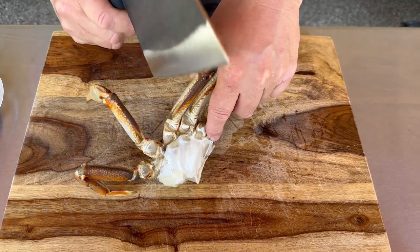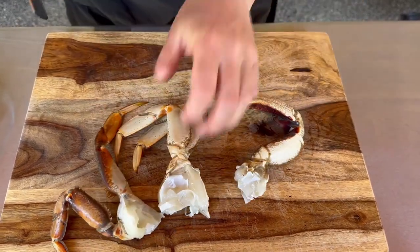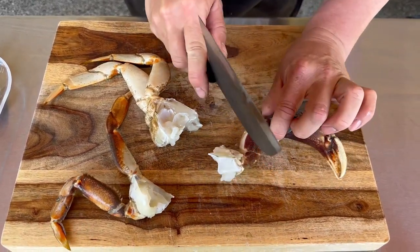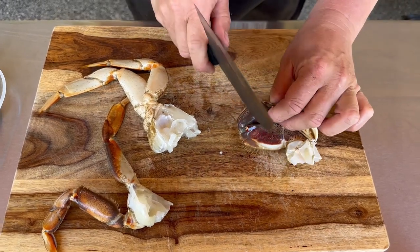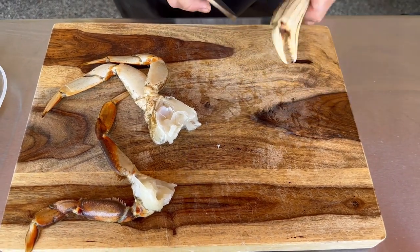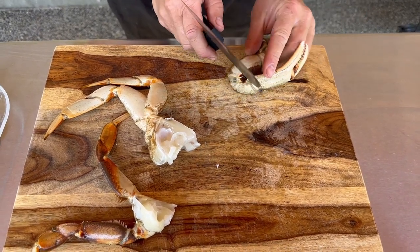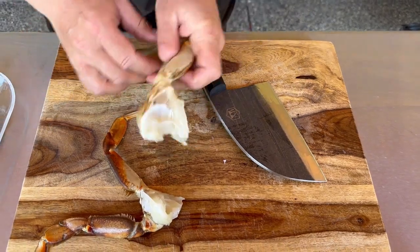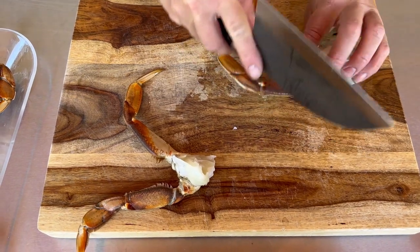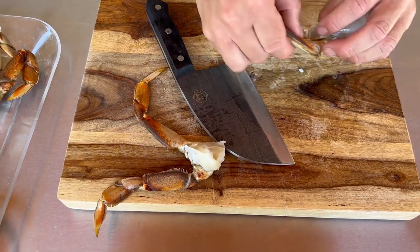I'm gonna cut the crab into two leg portions, just like that. And the claw, I'm gonna leave separate. I'm gonna crack the shell so the sauce can go on the inside. Knuckle right here. Just like that. So it's going to be very flavorful. Same thing with the legs. Just like that, that's good enough.